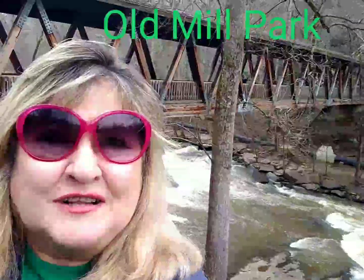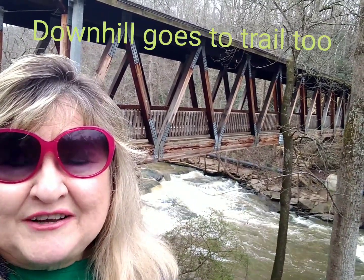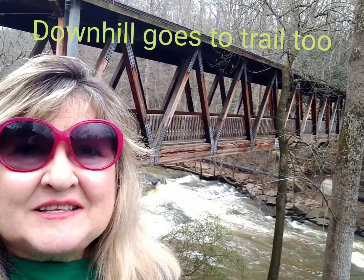Today we're in Roswell at the Old Mill. Right behind me is the covered bridge that leads across Big Creek, also known as Vickery Creek, and on over to a set of stairways that goes up the hill and takes you to another section of Vickery Creek Trail. So we're going to be looking at some of the parts of the ruins of the mill and some of the other sites here today. So come on, let's get going.